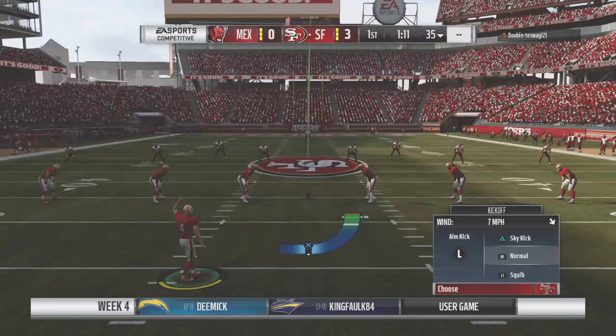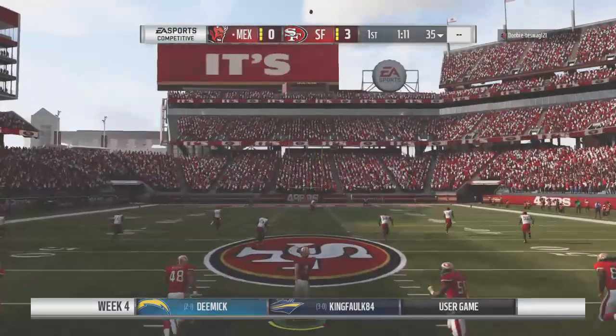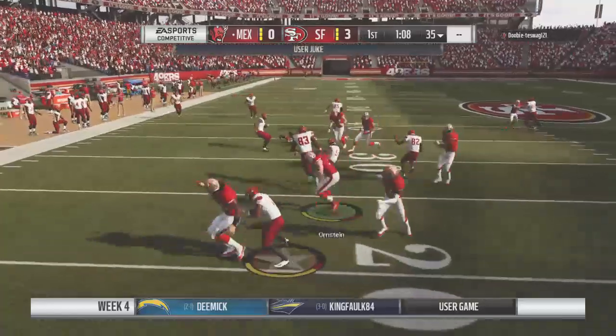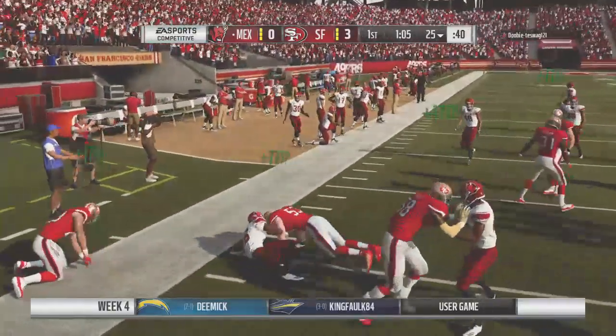So that drive began at their own 3. They wind up getting 3 out of it. And to me, the mentality to begin the drive, that was probably the key to everything. Let's just make sure we take care of the football, give ourselves some room, and maybe punt it away. Instead, it started with 3, and it ended with 3 points.